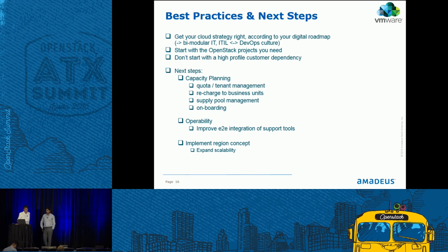IT. Then I would start, and this is what we did, with just using the things you really need. After all, what do you need? You need compute, storage, network, security. So we have Nova, Neutron, Cinder, Keystone, Glance, obviously for the images, and Heat for the orchestration. We're looking at chargeback in the future, so we might use Ceilometer, but at the start, don't overcomplicate things. Just use what you really need.